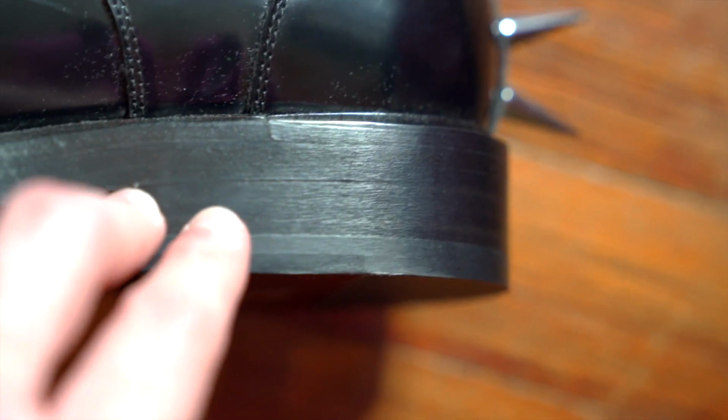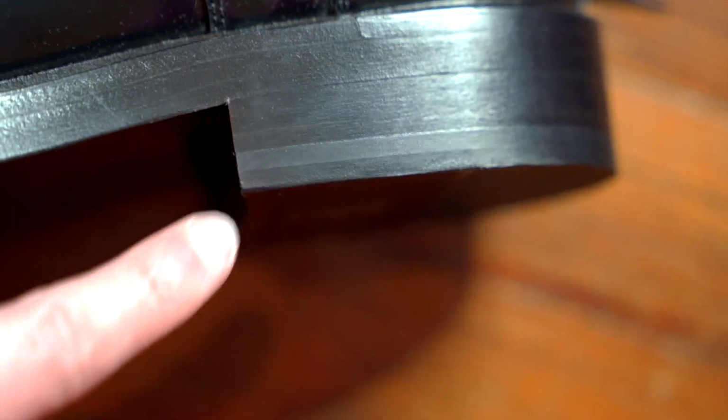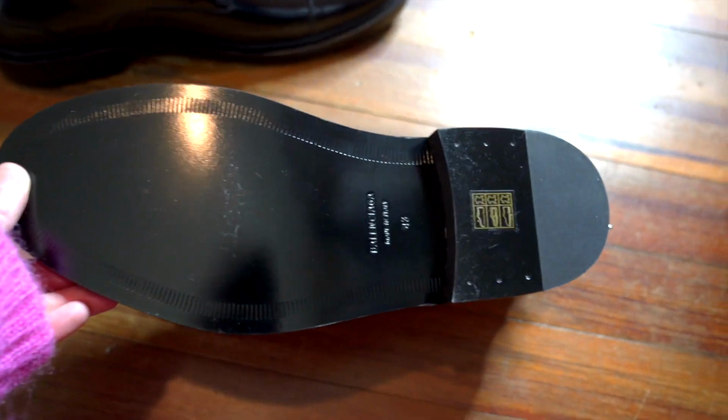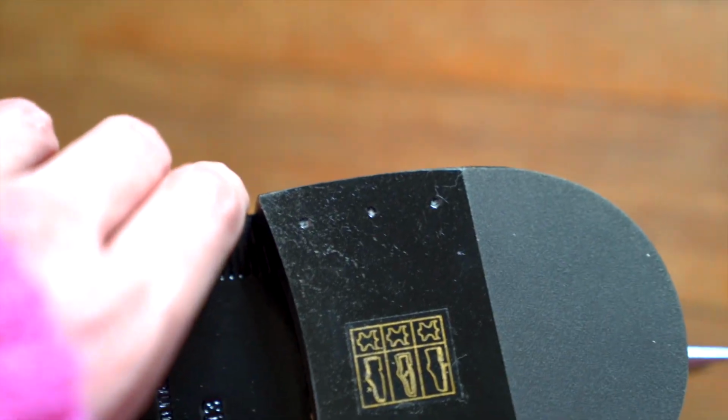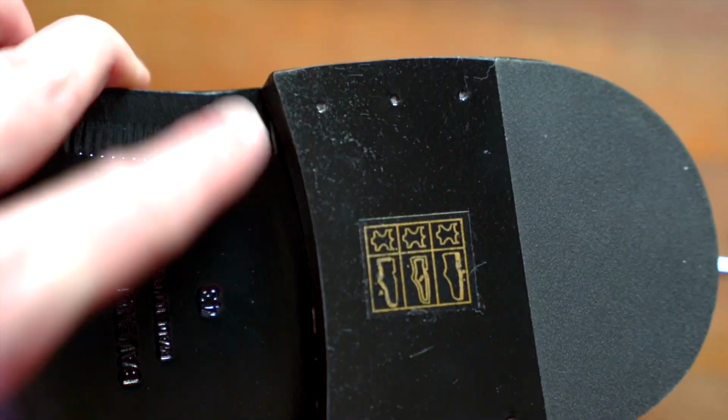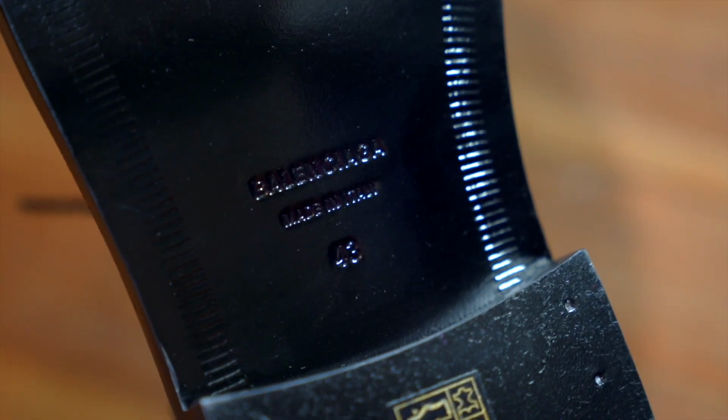The sole is stacked leather. You can see each layer there. And it does have a little bit of a heel, which, you know, that little extra oomph is always nice. And then the bottom of this is just really clean. So at the heel, you've got some grip at the back. Then you've got 3 nails on each side, the sticker that'll fall off eventually, a light curve to the inside of the heel. And then the footbed, you've got this scalloping going all the way around, really just classic detailing here. And then right in the middle, you've got Balenciaga, made in Italy, and a size, 43. We'll definitely talk about sizing in a little bit here.